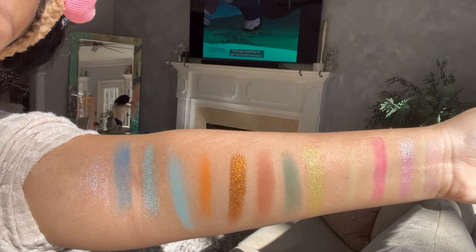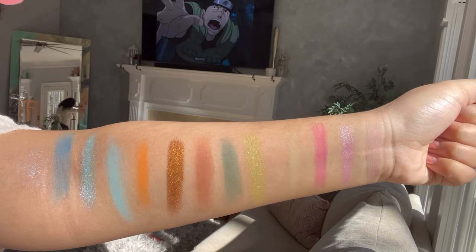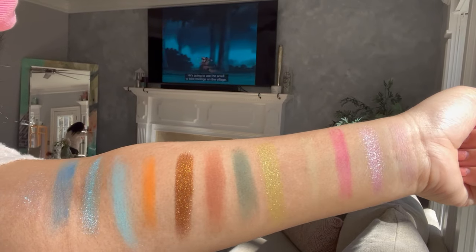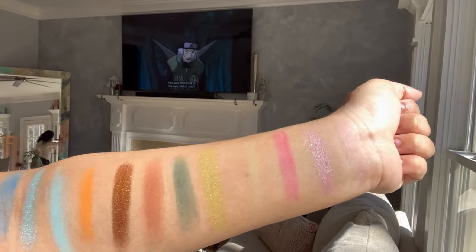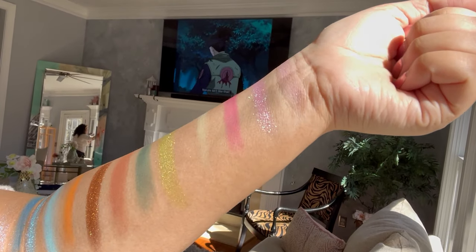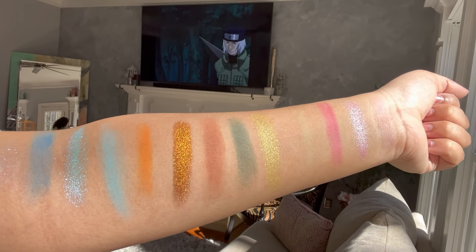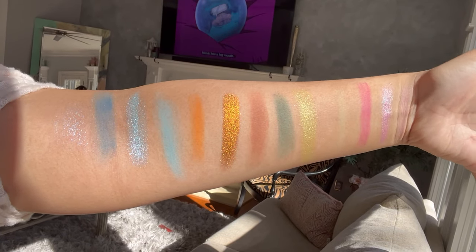All right, let me bring you in so you guys can see. All right, there she is. So that is the palette on my arm. Very beautiful. Those freaking shimmers. Look at that gold one. That one showed up so beautifully, and so does this unicorn pink color. I really like those. The mattes are pretty good. Some of them are a little bit patchy. That light green matte one really doesn't show up on my skin too well. But everything else looks amazing. This is what it looks like on my skin tone.